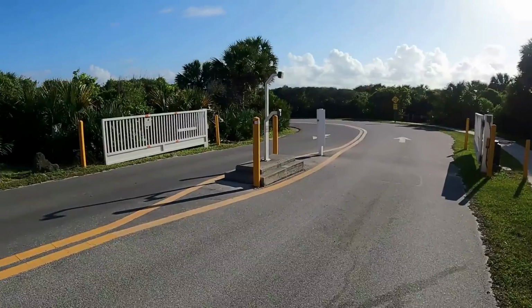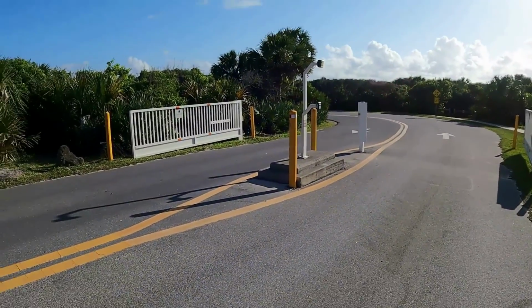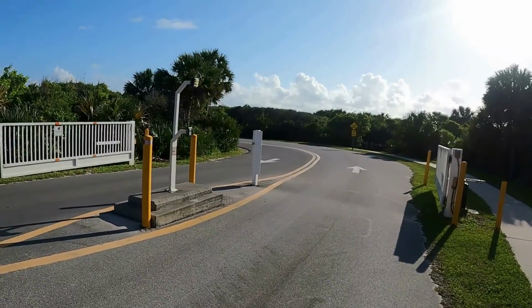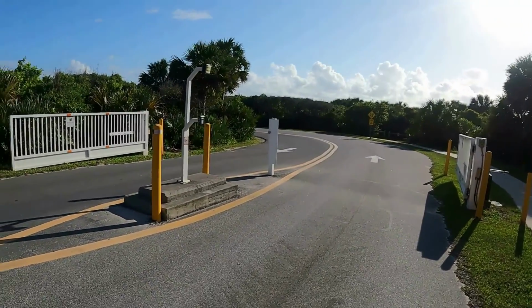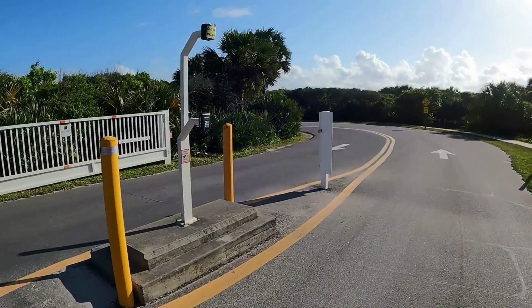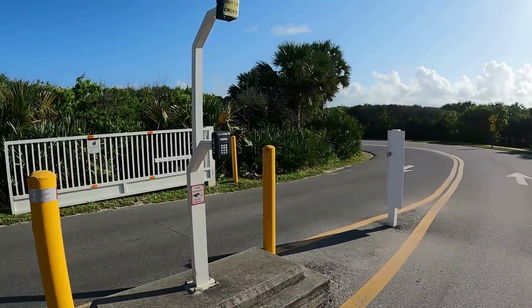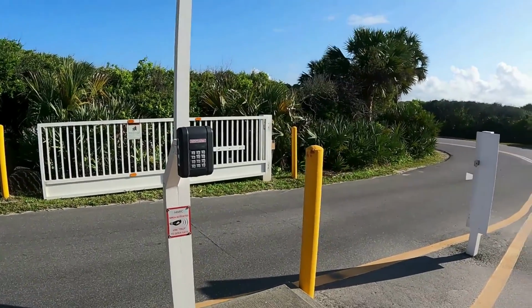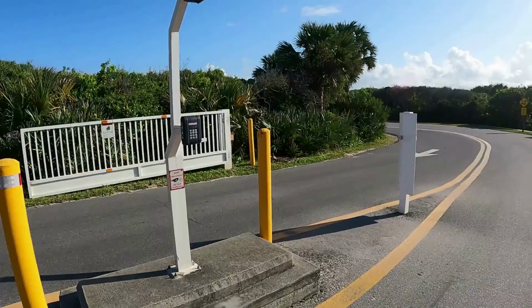Here's the main entrance to the park. And again, you might be in either of the campgrounds, on the riverside or the oceanside. You've got to come into the main park to register. They're also going to give you a tag for your vehicle, and they will put down the key code. The gates close at sunset.